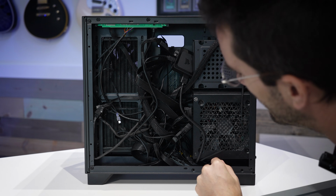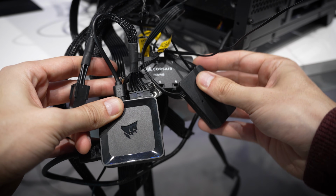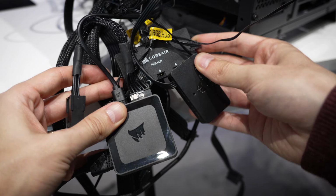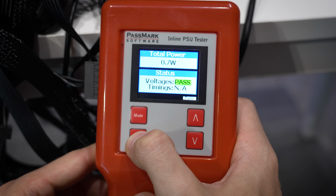Okay. A bit rat's nesty. I've seen worse, but I've certainly seen better as well. Anything in here could be, say, incorrectly wired. Maybe you've got a cable connected upside down or something, and that could very well cause the symptom we're seeing. Let's see what our trusty inline tester says.